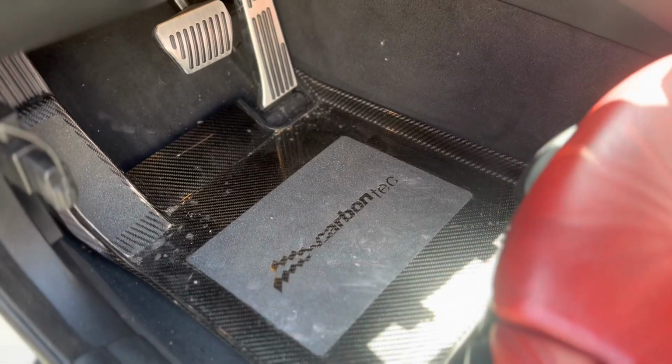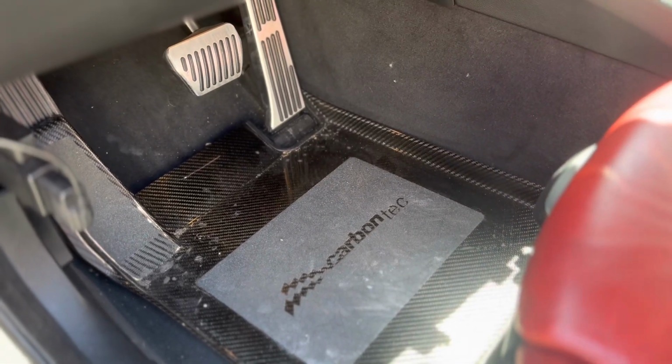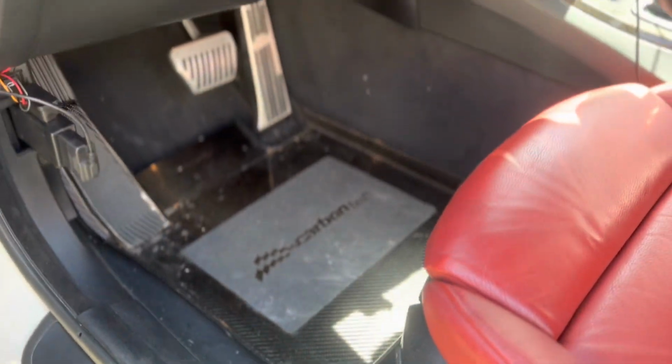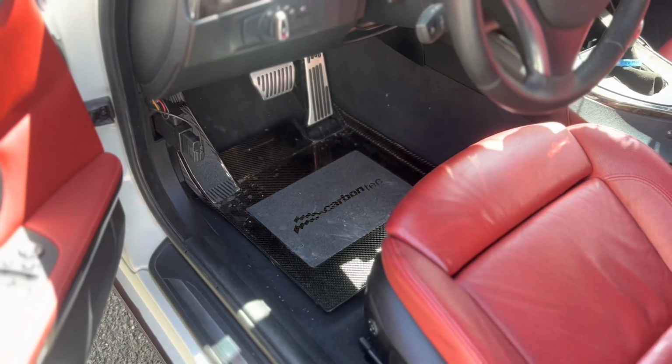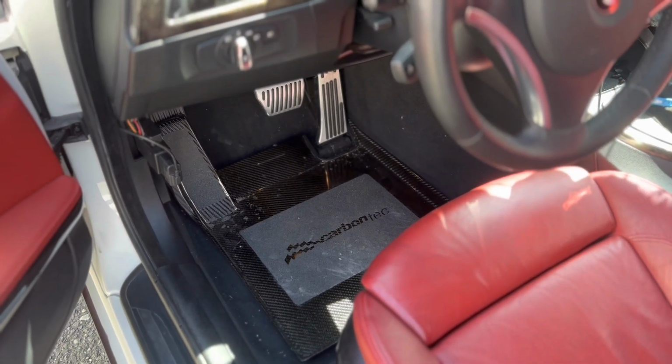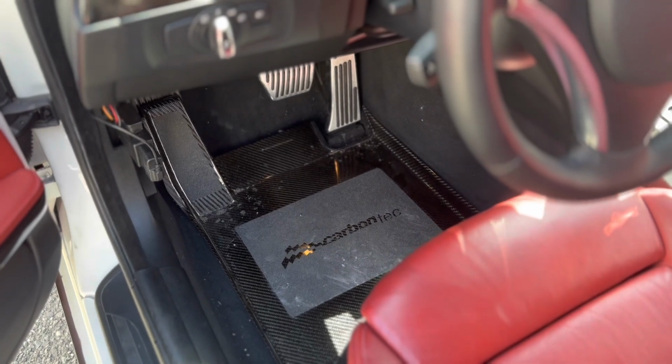Oh, I've never seen these floor mats before. It's a carbon fiber, Carbon Tech floor mat. They're really light and really easy to clean. The grip tape in the middle really helps when you're braking or pressing on the accelerator.